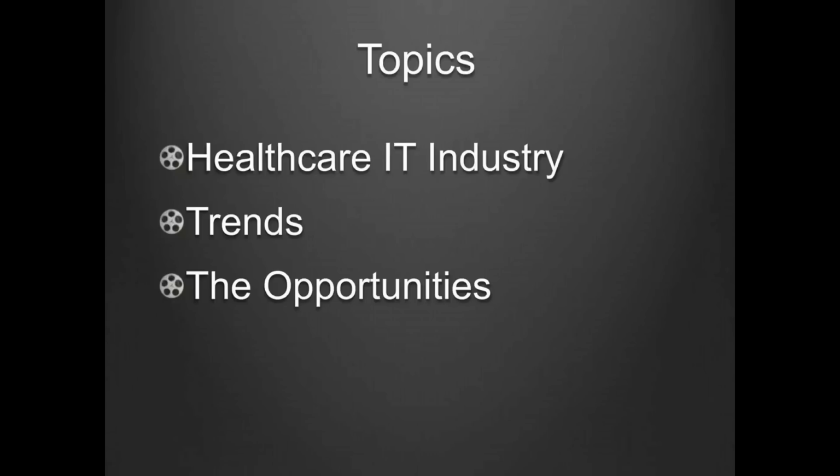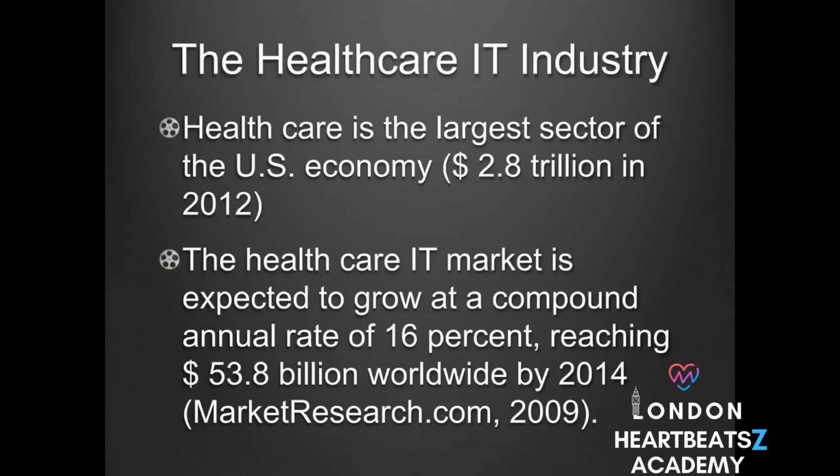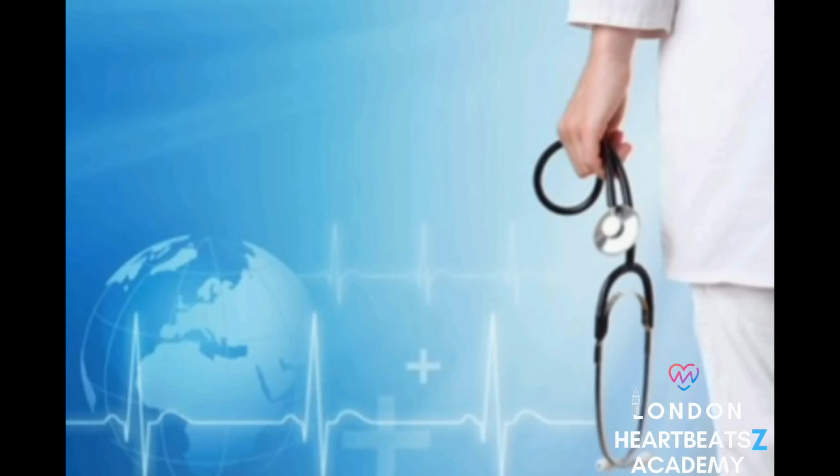And get this, in 2012, healthcare was a $2.8 trillion behemoth. It was the largest sector of the U.S. economy. It really puts into perspective just how deeply healthcare is woven into all aspects of our lives and the economy. Yeah, no kidding. I mean, that's like the GDP of a small country, right? It really is. And with that much money floating around, it's no wonder the technology was starting to become a major player. I mean, the global healthcare IT market was predicted to hit $53.8 billion by 2014. That's a compound annual growth rate of 16%. Yeah, you're talking serious momentum there.